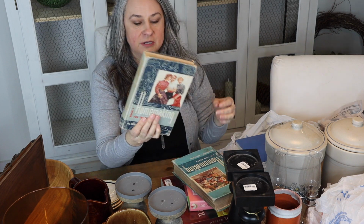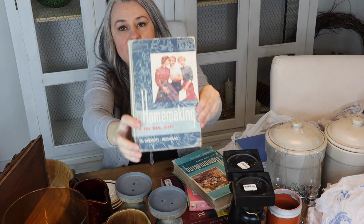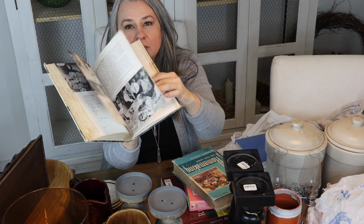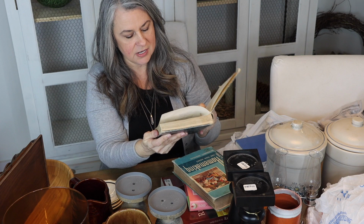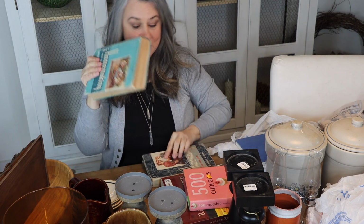So I thought these were so cute. $1 apiece from Salvation Army, called Homemaking Book 1 for Teenagers. I really think these were issued at school, because I saw a couple of handwritten things in there. Isn't it funny, one of them is from, I think, 1966 or something like that. And it's funny how they called it homemaking, and by the time I was in high school it was home economics, and now it's poof, no such thing as far as I know. I homeschooled my kids through high school, so I don't know, maybe they renamed it again.